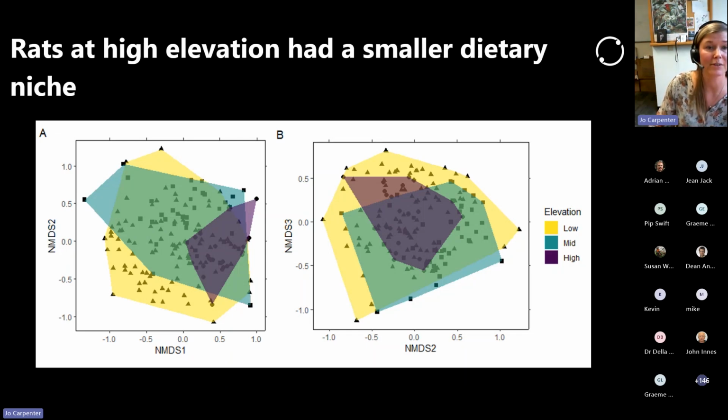And that's what we found. There was a significantly smaller dietary niche of ship rats at high elevation compared to low or mid elevation, which was an intuitive response given that it's a simpler system up high.